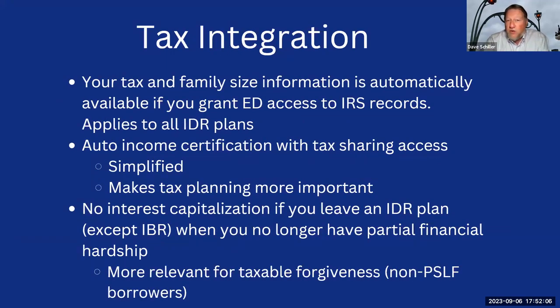And then tax integration. Now, this is going to apply to all of the IDR plans. This is not just specific to SAVE, but you can give Ed access to your IRS records. I had mentioned this in the past on a past video where for college planning, we're really moving towards IRS and tax integration, where when you're filing the FAFSA, your tax records are going to be automatically included. It's not quite the same, and you have to get different approval. It's not just you do it for one and you get it for both. They're different processes.